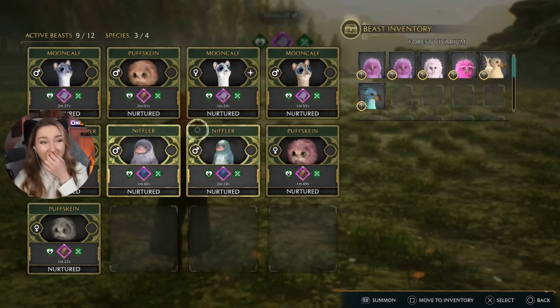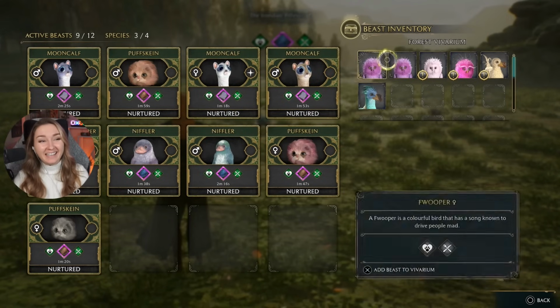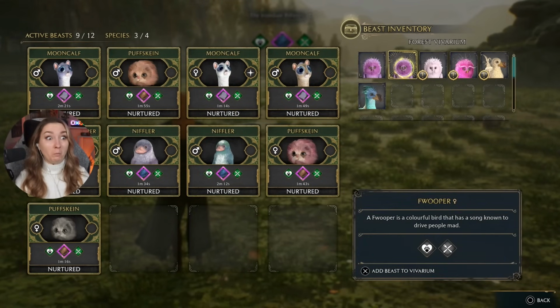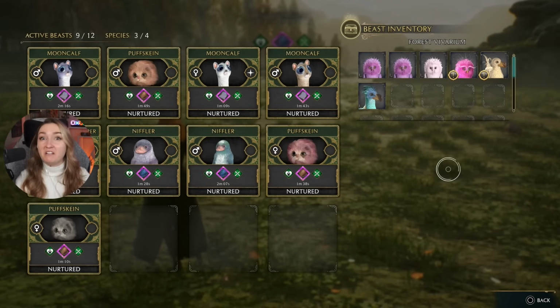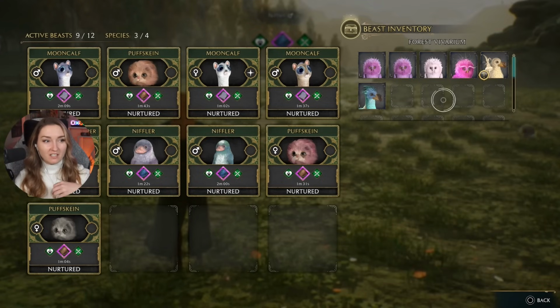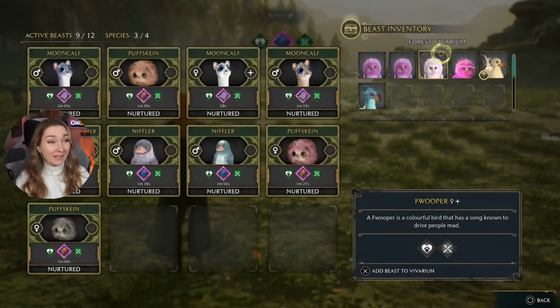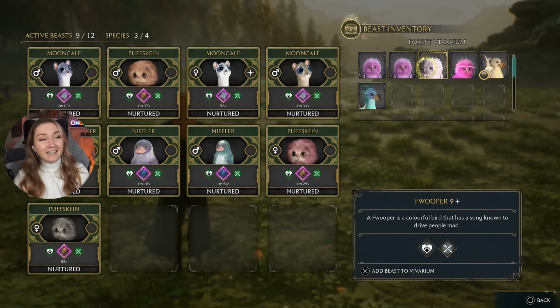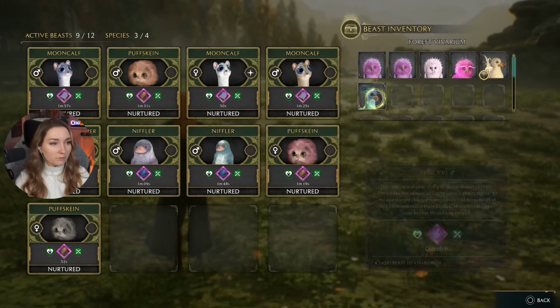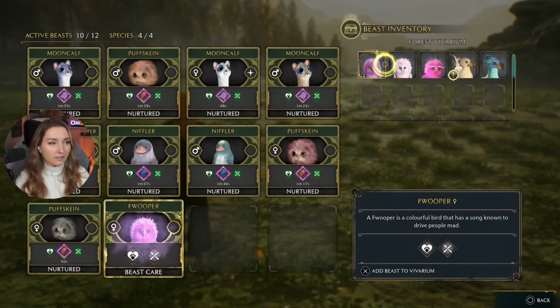Oh my god, look at the Foopers, though. That looks like me after a jump scare. Uncanny. Okay, so, oh my god, I love the hot pink one. That's like a nightlight. It just creates its own light. So cute. Oh my god, the white one too. I love that they all look like they got bad hair days. Okay, so we took them out. So let's put all the Foopers in here.